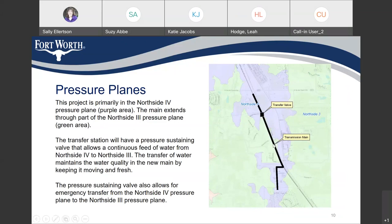The transfer station will have a pressure sustaining valve that allows a continuous feed of water from North Side 4 to North Side 3. The transfer water maintains the water quality in the new main by keeping it moving and fresh. The pressure sustaining valve also allows for emergency transfer from the North Side 4 pressure plane to the North Side 3 pressure plane.